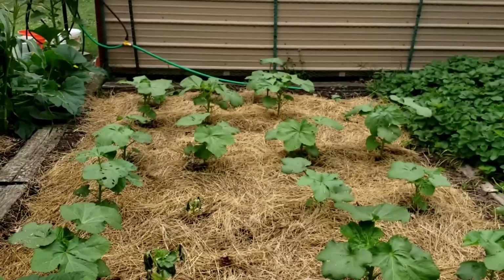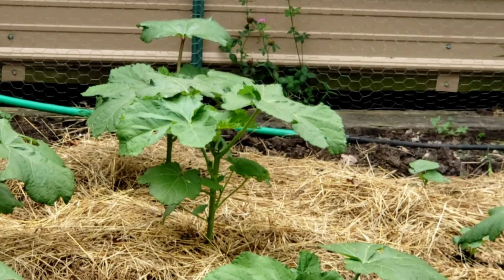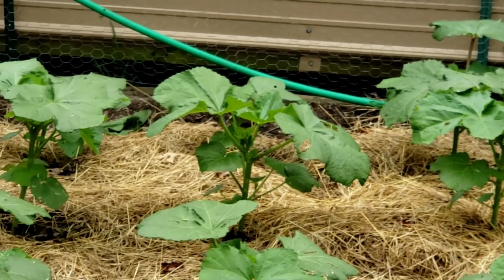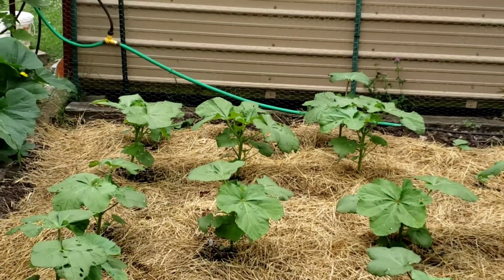Oh, look, let me see if I can show you. Yeah. See that little bitty thing right there? That will be a baby okra. I got some more on that one too. Won't be long.